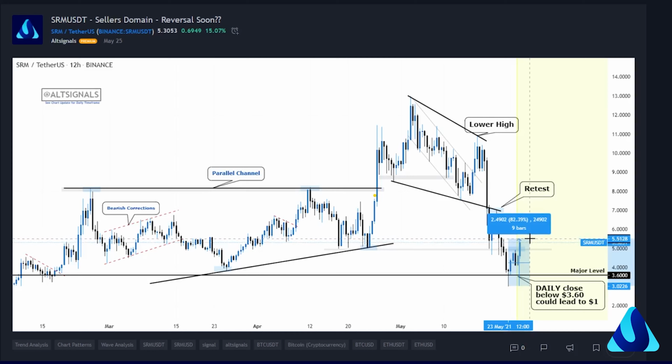So realistically, there is no reason why this isn't going to start to reverse, and maybe the first testing area is around $6. Once we break through that, we could start to see a new area of resistance potentially over the next couple of weeks. So this is a major level point here, and right now we seem to be moving away from it, which is good. We are away from this point by a good 50%. So at this point, what we could see is a reversal and an upward trend forming as well.